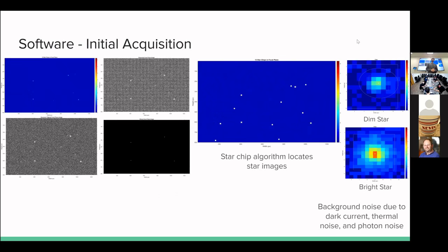Okay, so here are some images of my algorithm. So far, I've been able to make the initial acquisition software. Starting from the top left, there's a simulated focal plane containing, I believe, 13 stars. And then I filter that to black and white, filter that with a Gaussian filter, and then convert that.